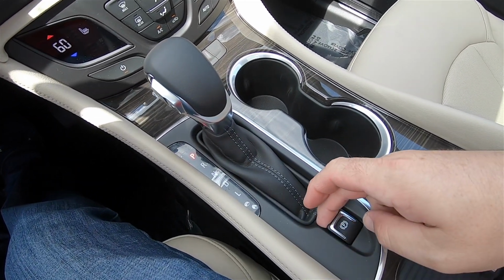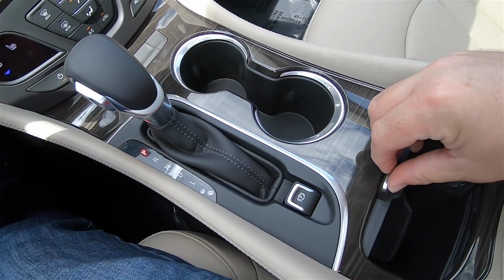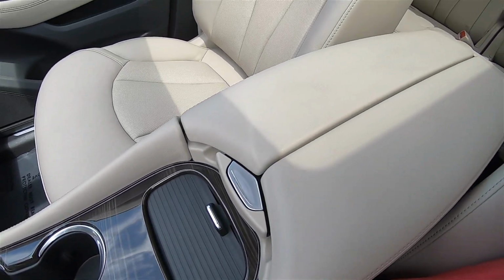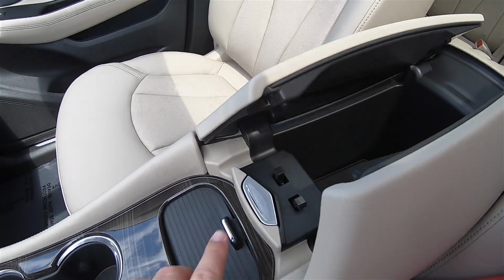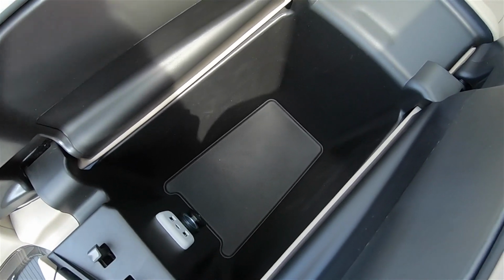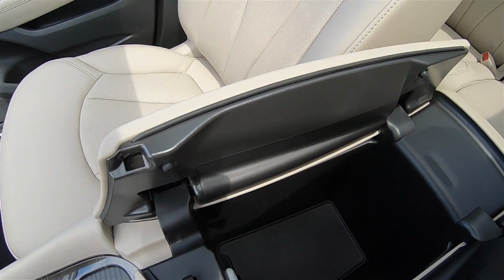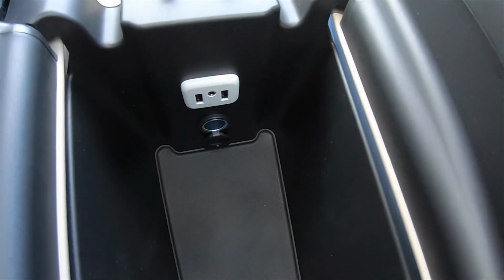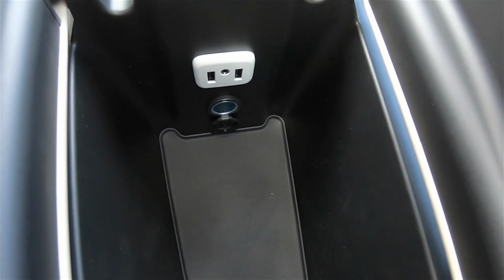The polished trim on the center console continues in the 2 front cup holders, storage tray, and a bifolding armrest that opens up to reveal a nice amount of storage. Inside you have 2 USB ports. You've also got an auxiliary input jack and a 12-volt power point. There's a better look at it as I turn the camera around.